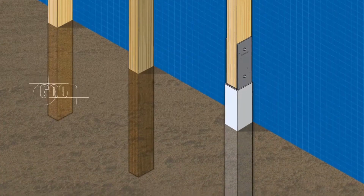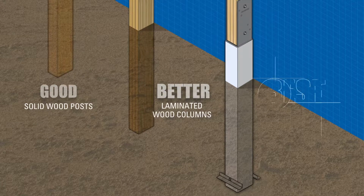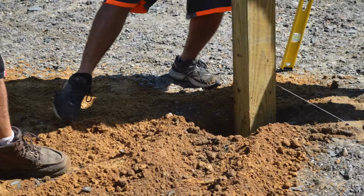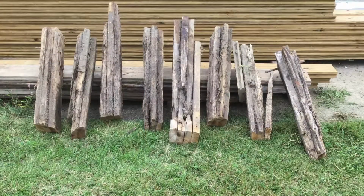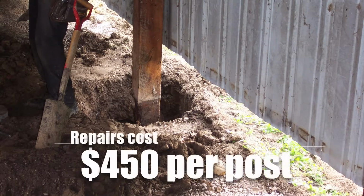Your choice of foundation will have an impact on the life and value of your building. A post frame foundation consists of columns embedded into the ground, but wood in the ground, even chemically treated lumber, will eventually rot, and these are the hidden costs of post frame construction. Repairs average $450 per post, not including related damages or losses.